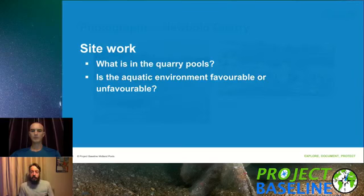So we've done our background research. We now want to get on site, remembering the two questions that we had about what's in the pool and is the environment favourable or not.